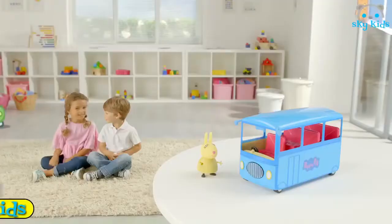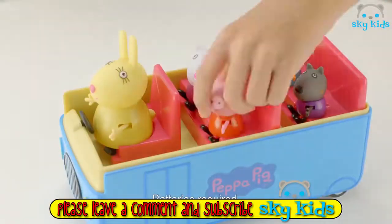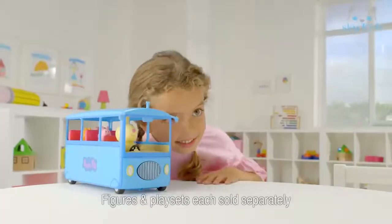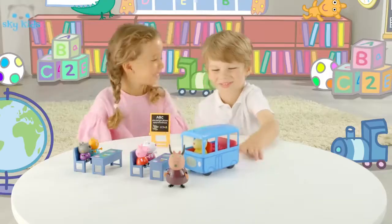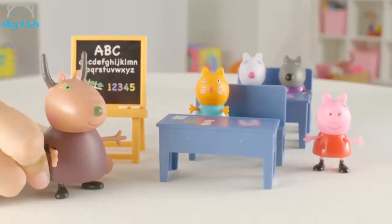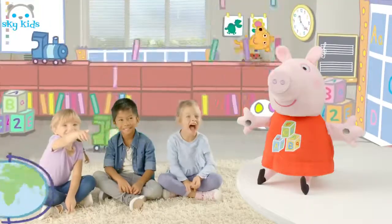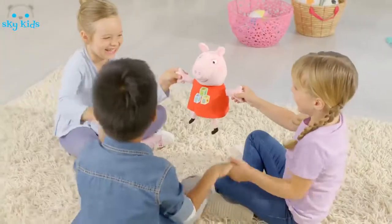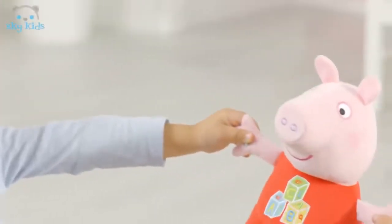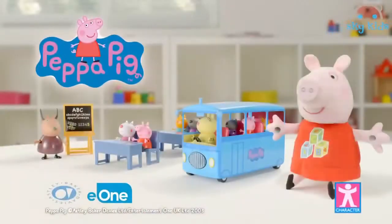From Character. It's time for school with Peppa Pig. All aboard Peppa's school bus. Let's sing a song. Bing, bong, bing. Bing, bong. Madame Gazelle has lots to teach in the classroom. Have fun with Peppa Pig and her friends. Practice your ABCs with Peppa. C, D, E, F. All hold hands and sing along. J, K, L, M, N. Peppa Pig school toys from Character.